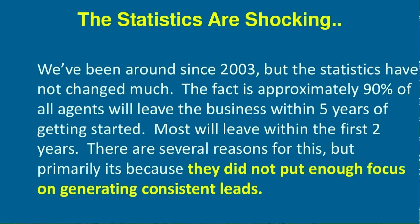And the primary reason is there was not enough focus on lead generation. They never learned how to do it, never had a system in place to do it, et cetera. Now, there could be other little reasons, but at the end of the day, the main reason is, I did not have enough leads, so I'm now out of this business. Nobody leaves this business because they didn't have business cards that were pretty enough. Nobody leaves because they never figured out how to complete the contracts. Nobody leaves because their listing presentation wasn't pretty enough. They leave because they never had anybody to talk to, even to present their listing presentation to. That is just a fact.